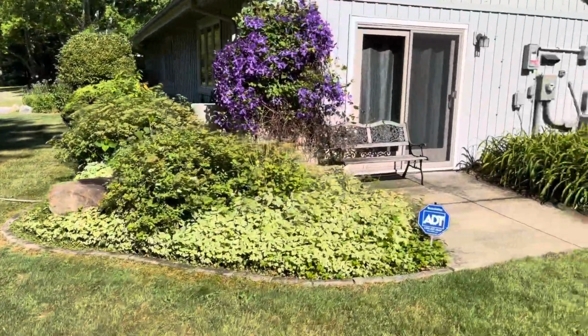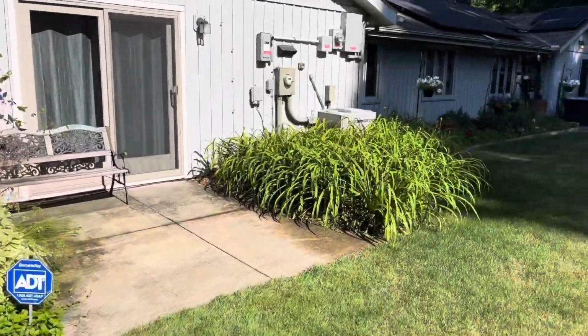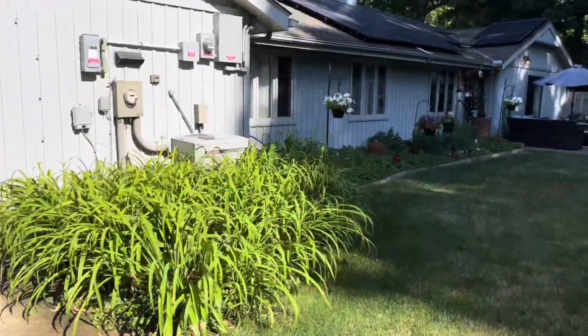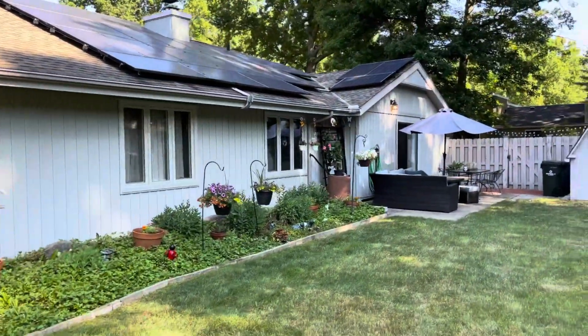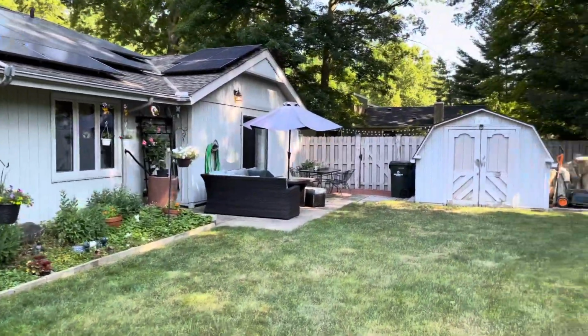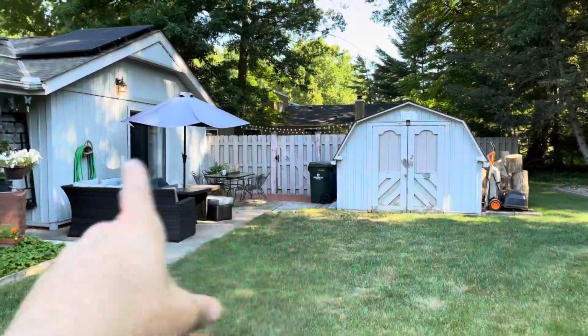Again, everything's just overgrowing because of all the storms. So now the sun's hitting everything and we really got to trim. So this is in the back. We did put up lights finally here. We got a little lights, a little party area out here at night.